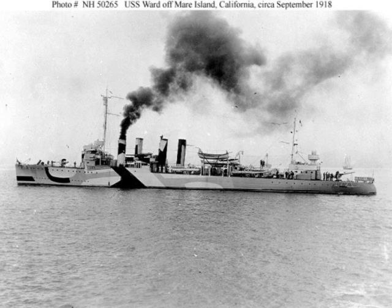All surviving ships were quickly decommissioned at the end of the war. 30 were decommissioned or otherwise taken out of service between the wars. 23 were transferred to the Royal Navy under Lend-Lease in 1940.